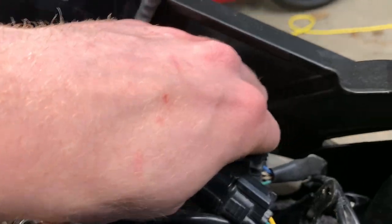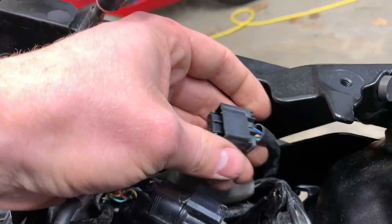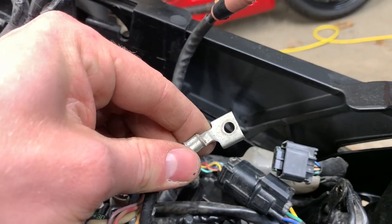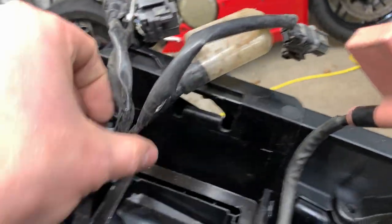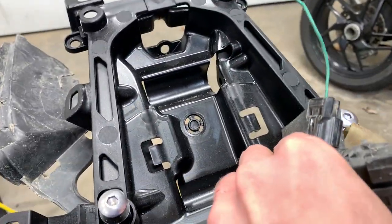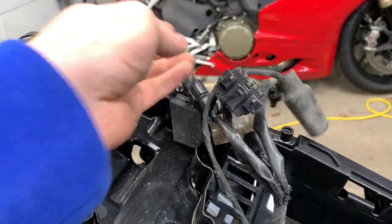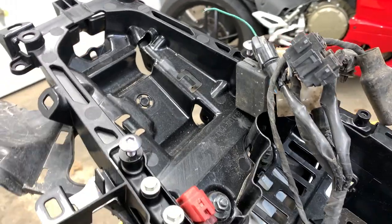Everything down here underneath the seat is plugged in besides this connector right here, which I'm not sure what this goes to yet, and also the negative and positive side because I don't have a battery yet. Now all this in the rear is a lot longer than everything else, so I assume that somehow it connects back here somewhere. But I still gotta figure that out. I might actually have to pull up a diagram to figure out where all that goes, because I really don't see where it would go right now.